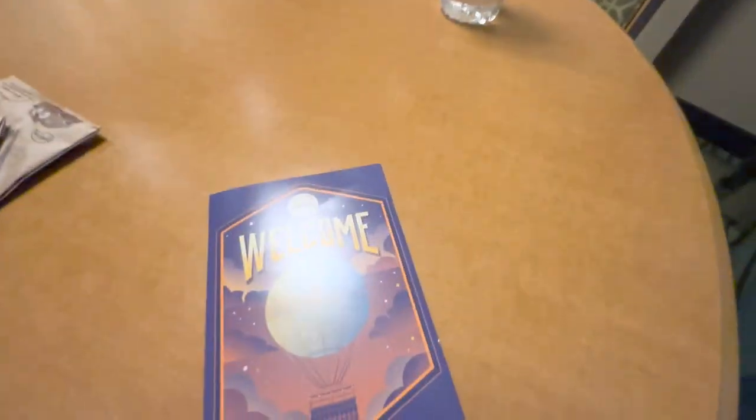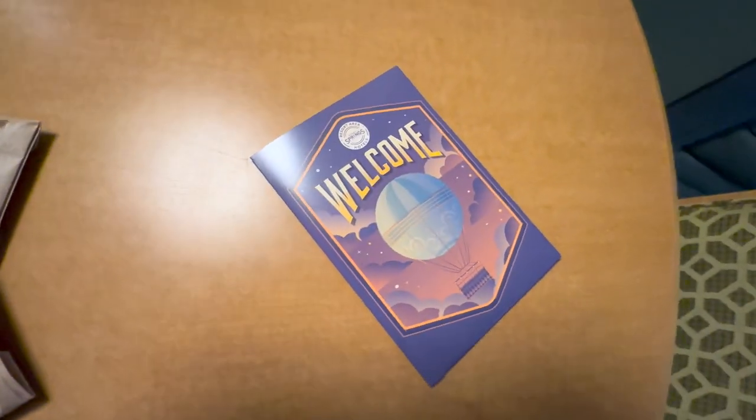Really like this little folder they gave us the keys in right here, the welcome. I will say I did ask for an upgrade yesterday, but this hotel is entirely sold out tonight, so I understand why they didn't upgrade us. And it is really beautiful down here. The check-in guy was really, really nice as well. So let's continue with the tour.